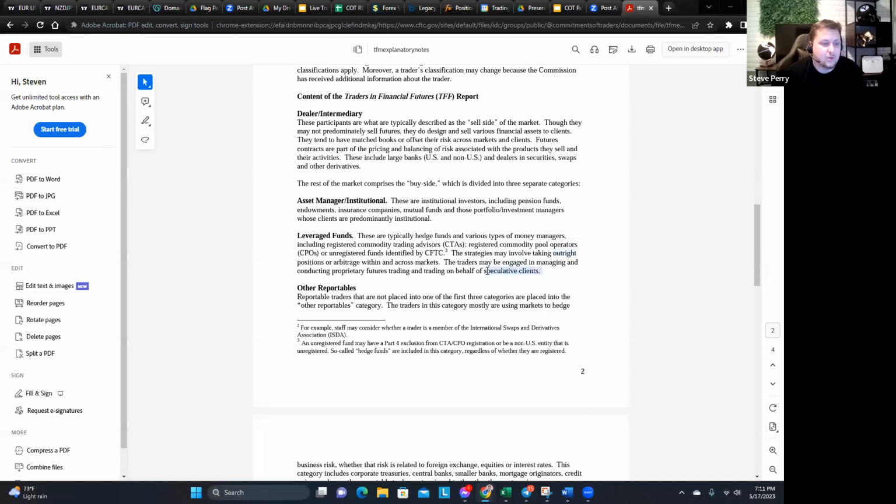So that's a key word right there. When you hear the word speculative, these are groups of people and/or corporations, banks, institutions, just anybody under this umbrella who are clients that take outright positions, and they're speculative clients. And the reason why that's a key word is because we're kind of like that too. We're speculating all the time.